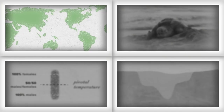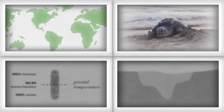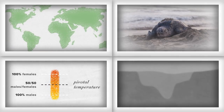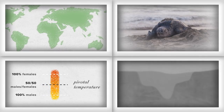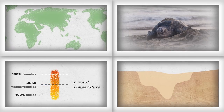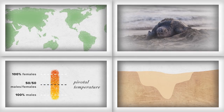But there are ways that turtles could adapt to combat this. For instance, they could change where they breed and where they nest, or they could change when they nest to a cooler time of the year. The pivotal temperatures between producing males and females could change in response to increased temperatures, and they could even start digging deeper holes for the nest, which could provide cooler conditions the deeper down they go.